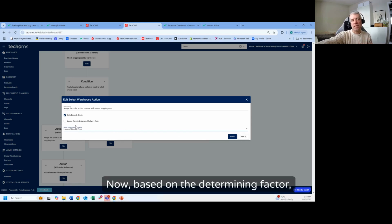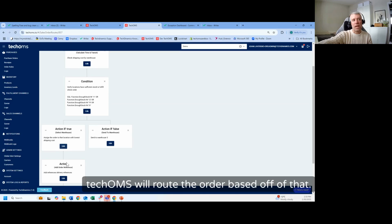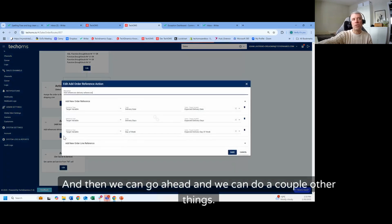Now, based on the determining factor, techOMS will route the order based off of that, and then we can go ahead and we can do a couple other things.